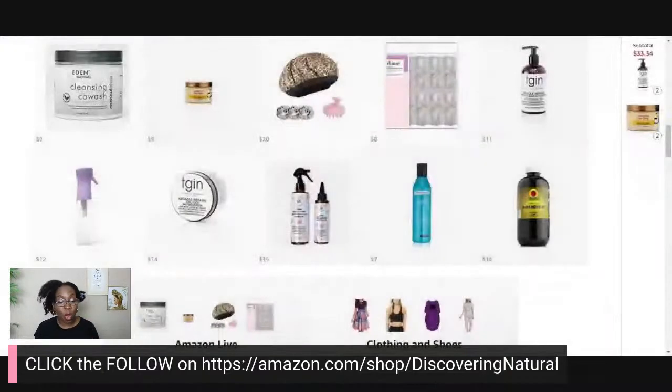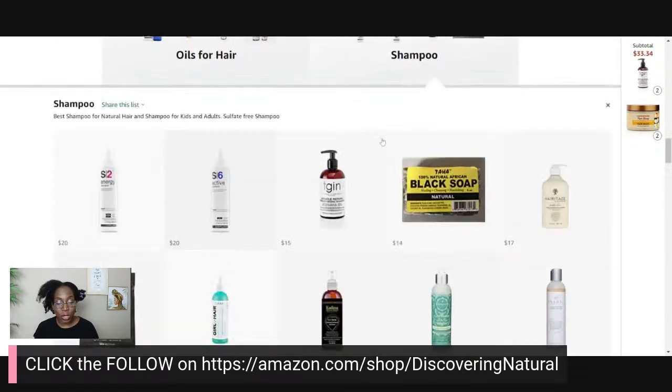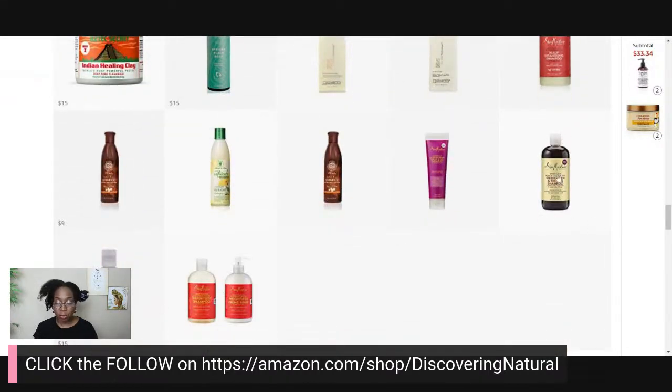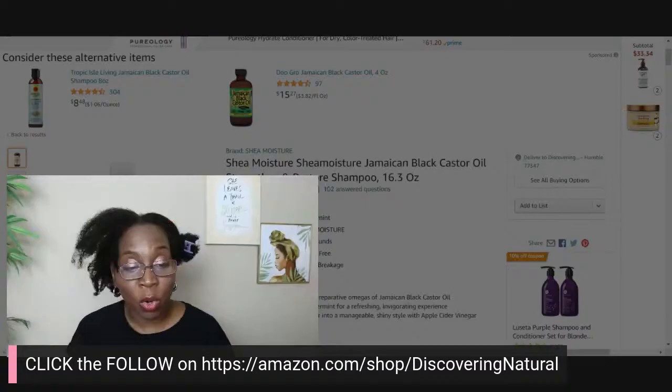So there are several clarifying shampoos out there. I'll show you the one that I specifically like. Let's go. And this is why I'm saying you have to follow my Amazon page. It's a wonderful place to go to. So when you go to the shampoo section right here and you scroll down, there's this shampoo by Shea Moisture, Shea Moisture's Jamaican Black Castor Oil. This is a good shampoo that can help with clarifying your hair, removing the product buildup. So you can give that one a try.